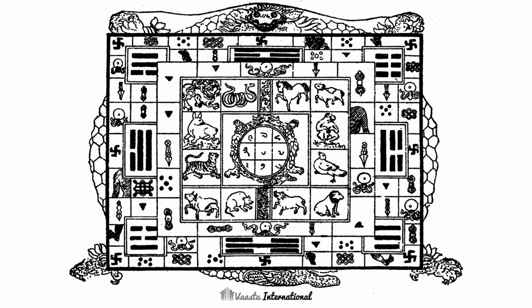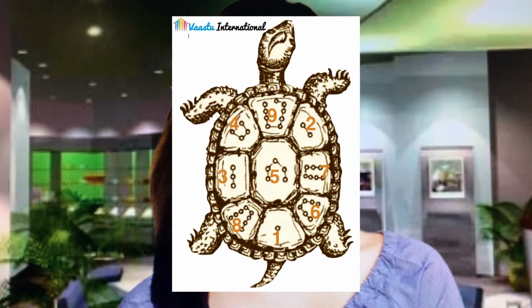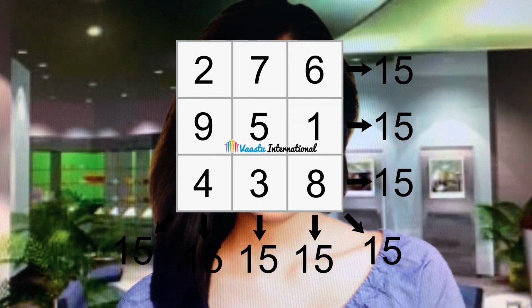The story of this square's origin dates back to almost 4,000 years old China. Legend says that Chinese people found a tortoise shell during the flood of the river Lo. This tortoise shell had a 3x3 square on its back, and the sum of every horizontal, vertical and diagonal row added up to 15.